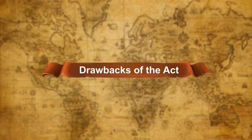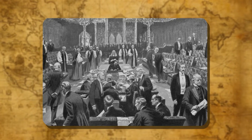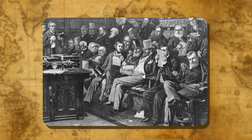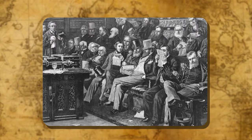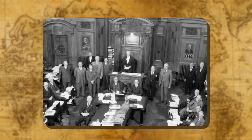Drawbacks of the Act. The Regulating Act marked the first step towards parliamentary control over the company and towards a centralized administration in India. But it had many defects which seriously hampered its purpose. The Governor-General had no control over the members of his council. He had only a casting vote.